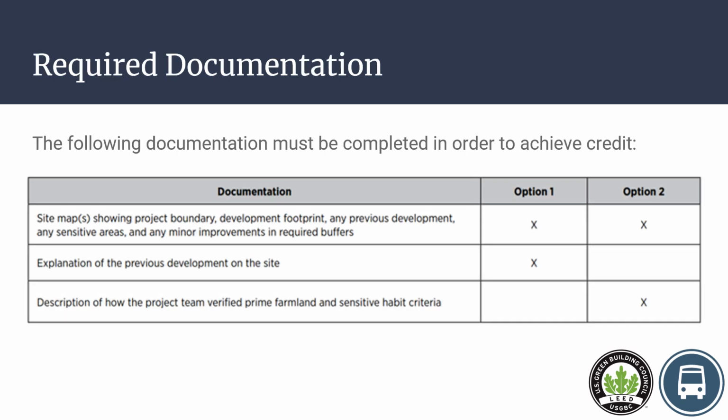Specific documentation must be completed in order to receive this credit, as shown here. For options 1 and 2, you must show documentation for site maps showing project boundary, development footprint, any previous development, any sensitive areas, and any minor improvements and required buffers. In addition, a thorough explanation of the previously developed land must be provided for option 1, and a description of how the project team verified prime farmland and sensitive habitat criteria for option 2.